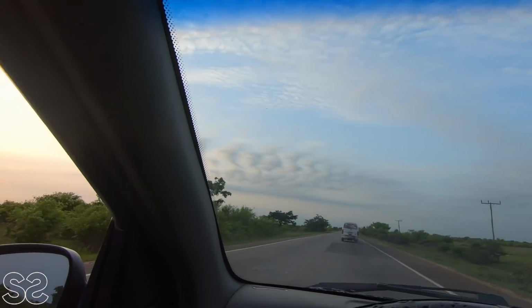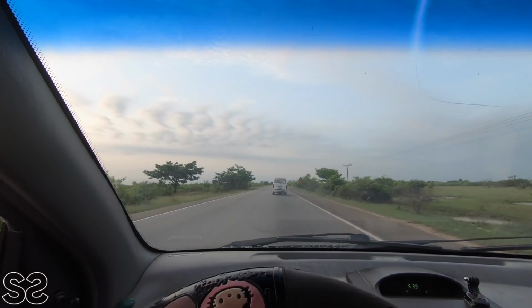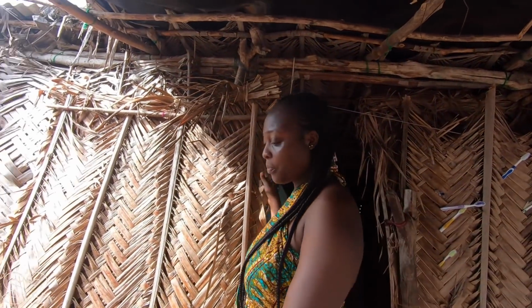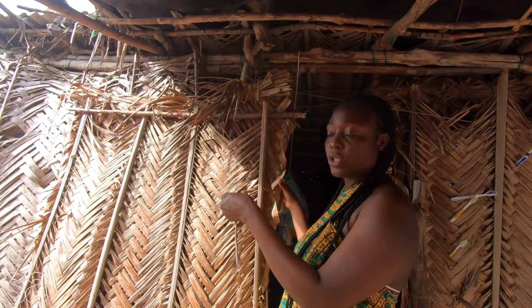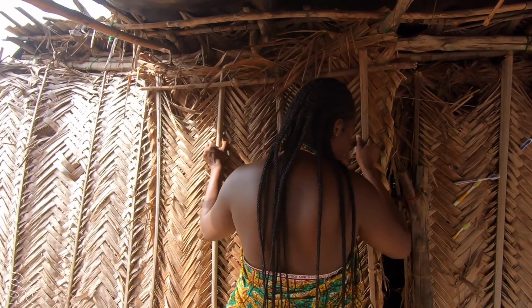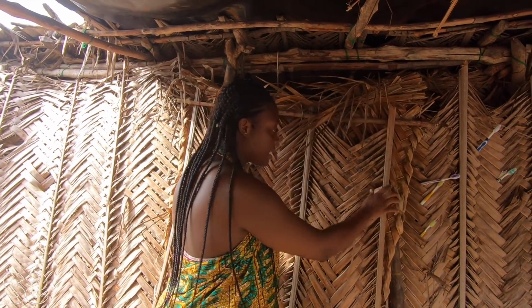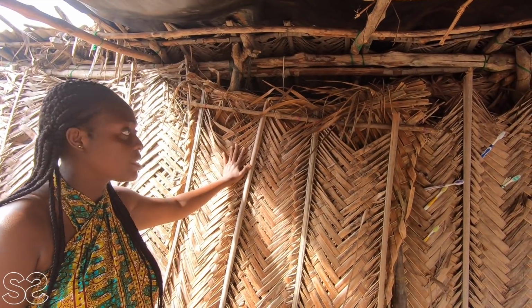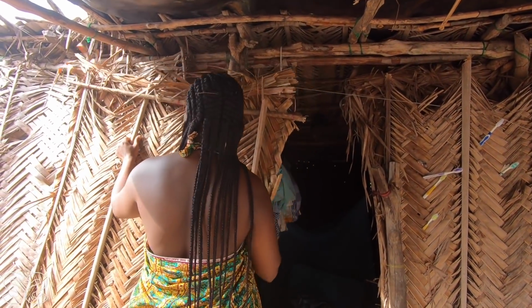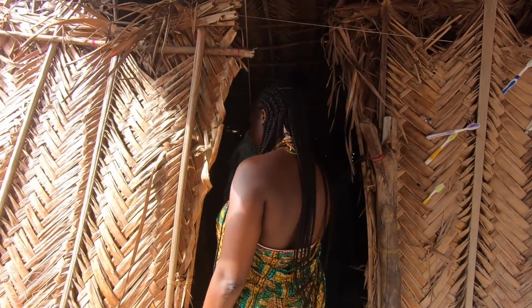Jita is located in the Volta region, and it took us about 3 hours 30 minutes drive from Accra Mall. Let's take a short tour of how this place looks like. This is the room, and this is made of coconut branches, and so it's detachable. You can always just cover it like this and no one will know what's in there. When you want to keep it open, just open it. Welcome to my room.